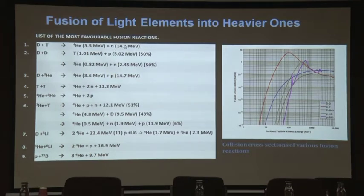because when they are bombarded with neutrons, they become radioactive. But if you see the last reactions, the proton with boron, or say deuterium with helium-3, they are aneutronic. What aneutronic means is they don't produce any neutrons. So it produces only helium and a proton, or a helium and energy. And that is fantastic because then there is no radioactivity involved. So they are essentially non-radioactive reactions.